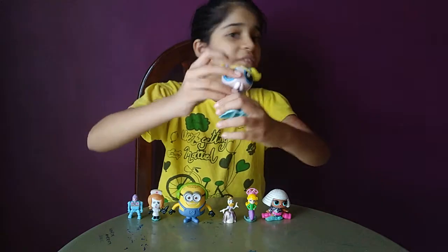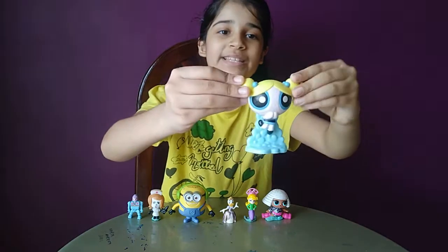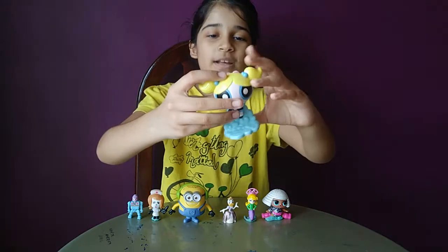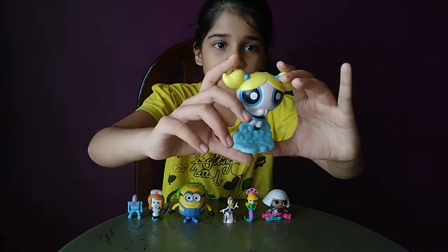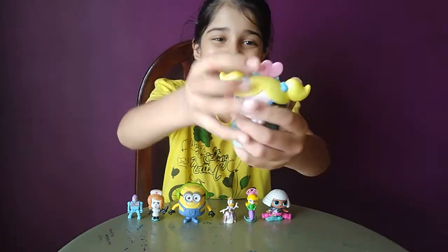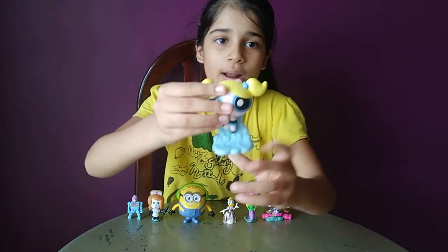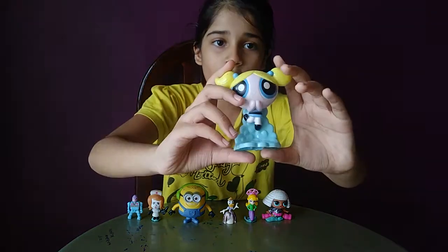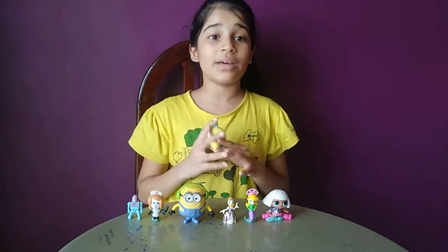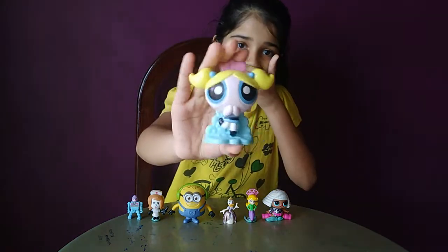And my favorite part about her is, I have two favorite parts about her. Her ponytails, they look so cute. And my second favorite is there are two hearts. So we can just snap her up like this, and then there's no heart, but when you push it down, there are hearts. So there you have it. Bubbly. Say hi, Bubbly. Hi, everybody.